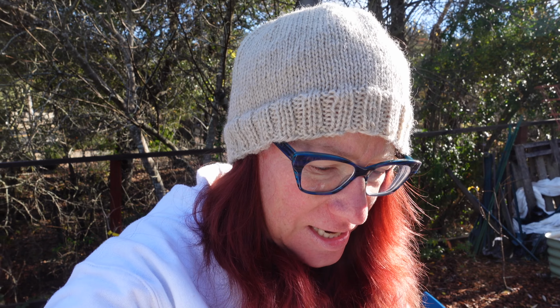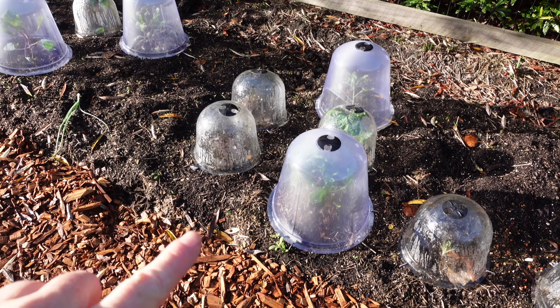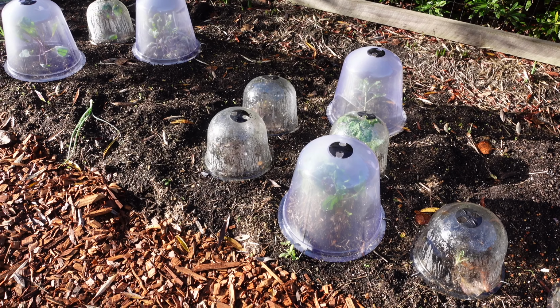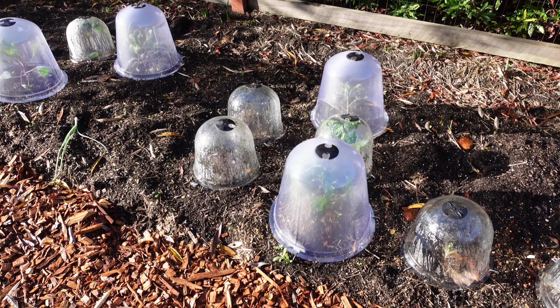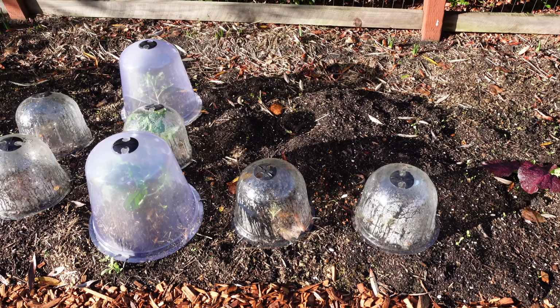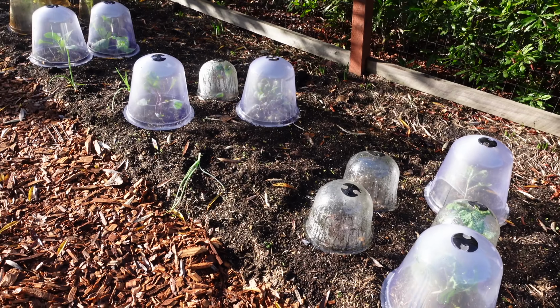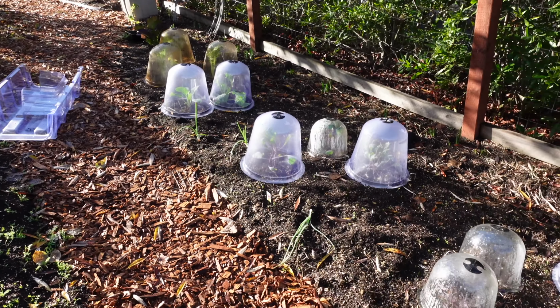I upgraded some of the small cloches, because the plants had gotten so big inside. I upgraded the ones that were really busting out at the seams to bigger cloches. And I covered some of the smaller plants that had gotten munched on a little bit with small cloches, and they'll probably come back because there's still plenty of stem there. So this is the cloche garden right now.